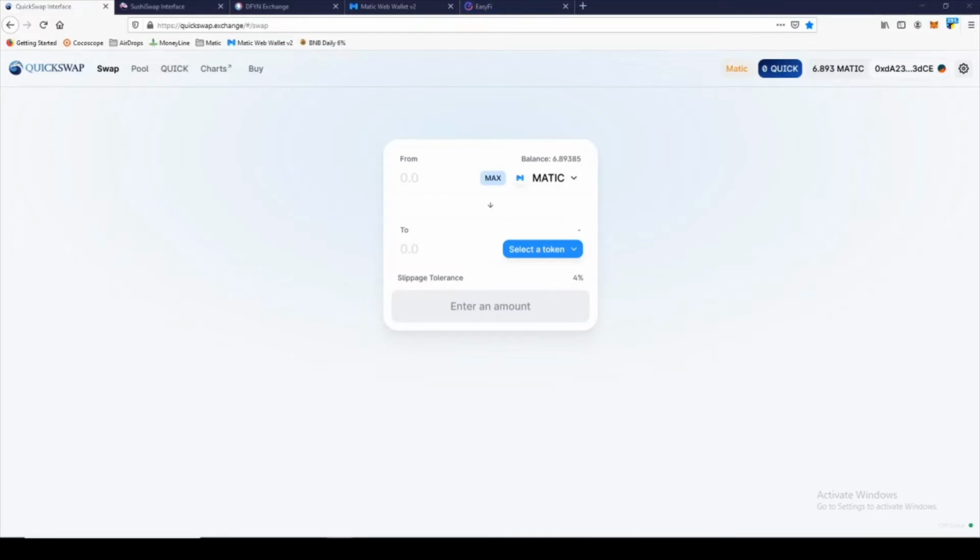Next up, you guys, is the Matic Network. That's right, the Matic Network. The Matic Network got a jump start on the Polkadot Network, and they've got some stuff definitely going on. And Matic price is just going up and up and up. So you want to make sure you definitely buy yourself some Matic.